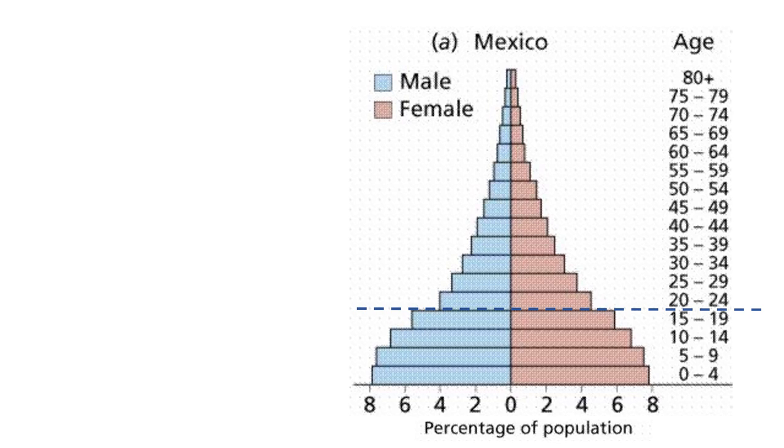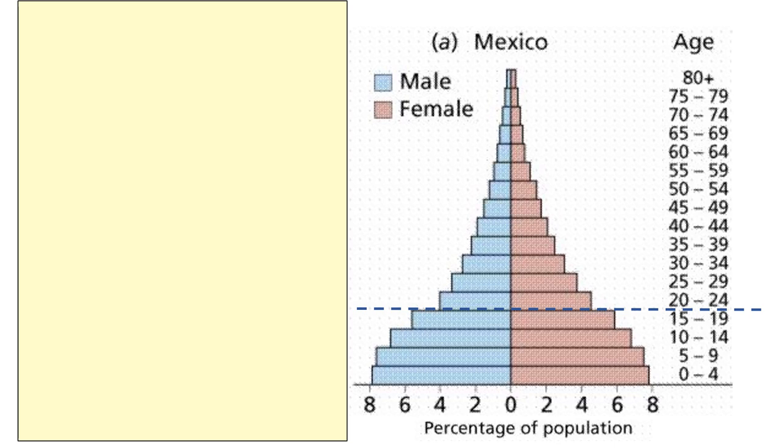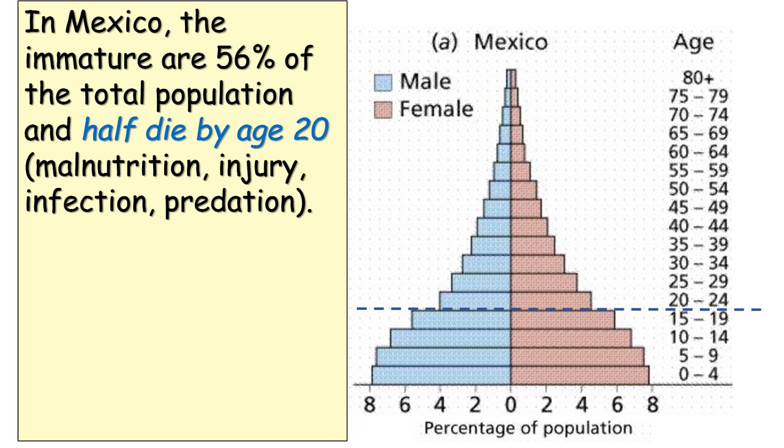But then as time marches on here, assuming the birth rates really don't change, what you see is that by age 20, we have a situation where about half of the population are immature, below the line, and half the population is adult. Now, the other thing that you see from this, let's take the left side for males, you see that by age 20, half of the males are dead. Malnutrition, injury, infection, predation, all the usual.